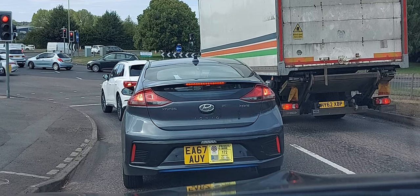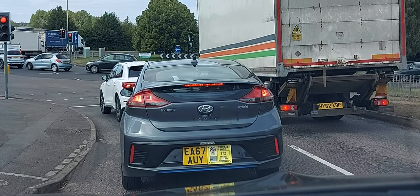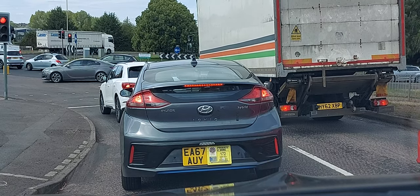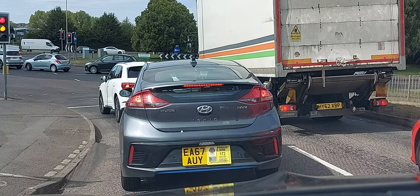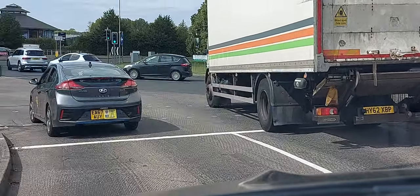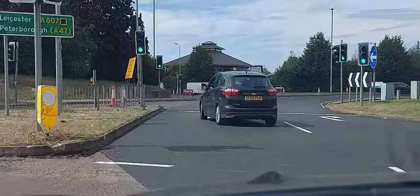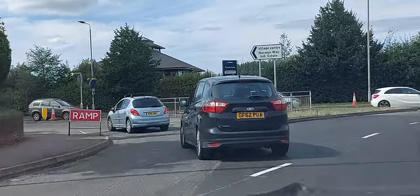That's only this roundabout, because we get told we have a choice of using both lanes. That's why I'm using left. Using the right hand lane, there's no problem, but it's better using the left hand lane. As soon as I put my signal on, the cars will know where I'm going. So I'll keep my left lane. Go right on the roundabout and take the third exit, A607. Let's go all the way around to the right from the left lane.